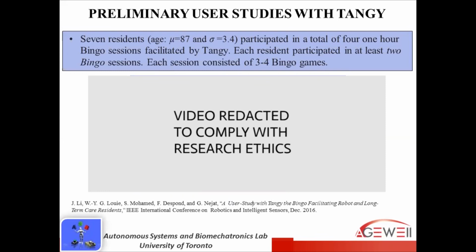Then if you have a winning bingo card, the robot will also celebrate with you. In this case, it does a little bit of a dance and plays some music.